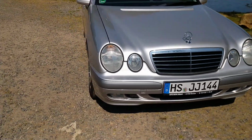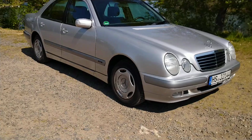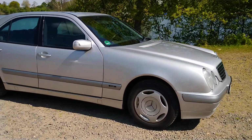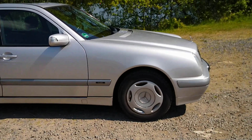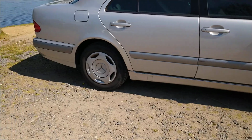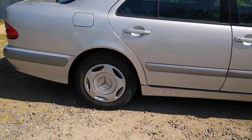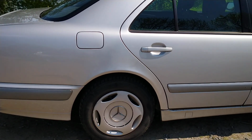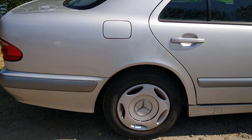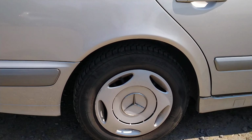Finally, I'd like to give you also a few pieces of information about these cars that you need to watch out for. Of course, those of you who know, one of the biggest problems with these W210 is rust. Unfortunately they rust endlessly, especially in countries like Germany or the UK, where the roads are salty and there's lots of rain. So you really need to take care of rust as soon as you see it. This one also had rust, but the owner took care of it.